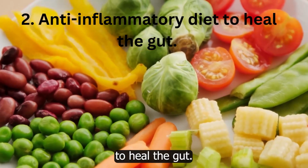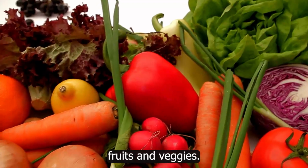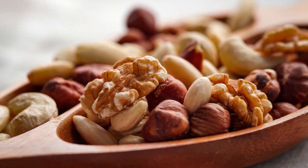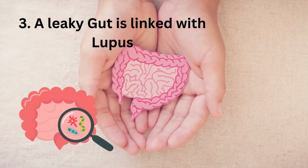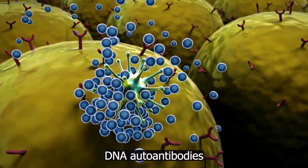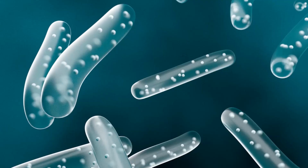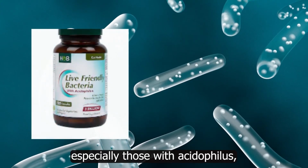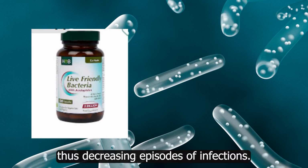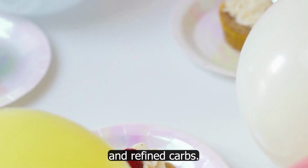2. Anti-inflammatory diet to heal the gut. An anti-inflammatory diet includes eating fish such as salmon, fruits and veggies, trying a handful of nuts like almonds and walnuts, and flaxseed seeds. 3. A leaky gut is linked with lupus. Most notably, a leaky gut promotes the production of anti-dsDNA autoantibodies and immune complex deposition, ultimately leading to lupus exacerbation. Taking regular probiotics, especially those with acidophilus, could help regulate your gut and increase your good bacteria, thus decreasing episodes of infections. Also, cut down on sugars and refined carbs.